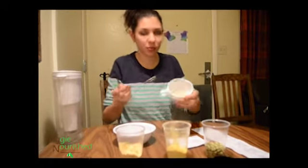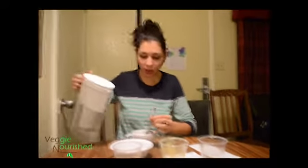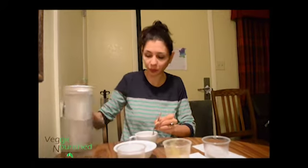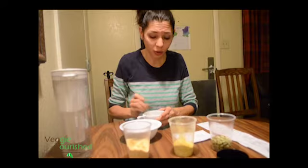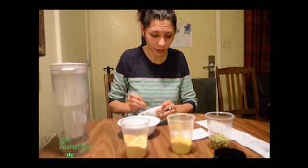So I'm just putting maybe a tablespoon of this dry hummus mix, and you put about a tablespoon of water. And I noticed that I can put a little bit more because I like it a little bit runny, but if you don't, you can put a tablespoon of water, and it will be pretty good.